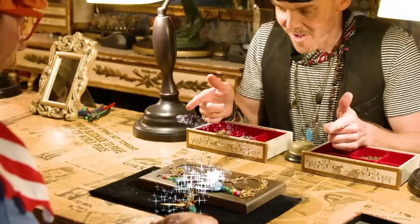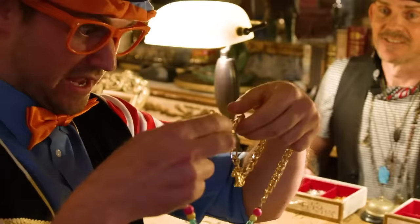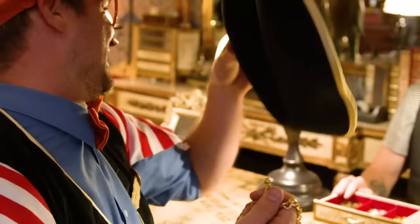Whoa! Look at that! Wow. Oh, wow! It's a necklace with magical powers! So cool! Blippi, I want you to try it on. Try it on? It has magical powers. I wonder what it's gonna do. All right, here we go. Oh, gotta take off this hat first. Okay, here we go.